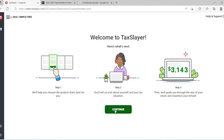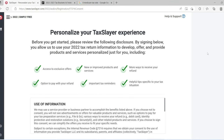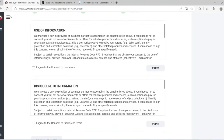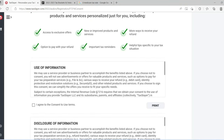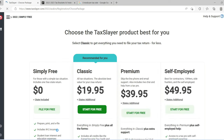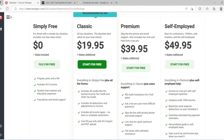This right here is how it would look after you create an account and log in. Right here they ask you about personalized support. I personally don't want it, so I just go to remind me later. And then it'll bring you to the page if you want to pay or you want to file for free. I just select file for free.